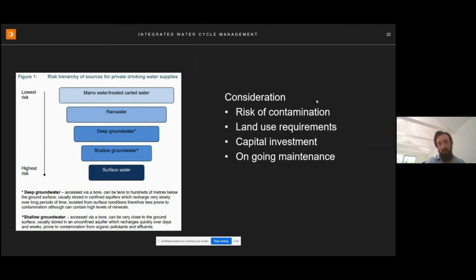As you can see in the image on the left-hand side, there's a breakdown of the risk of contamination for certain ways of getting water. The top is the lowest risk, the bottom is the highest risk. Obviously, mains water is the lowest risk because it's treated by the water authorities and comes straight to your front door treated. After that you've got rainwater, then groundwater, and the last one is surface water. Surface water is the most risky because there's the greatest risk of contamination. So you always want to consider what those risks are on health.